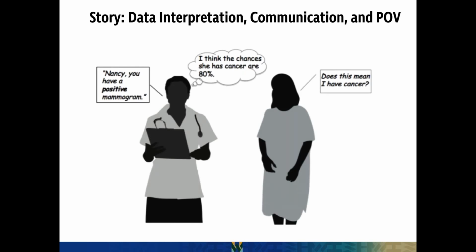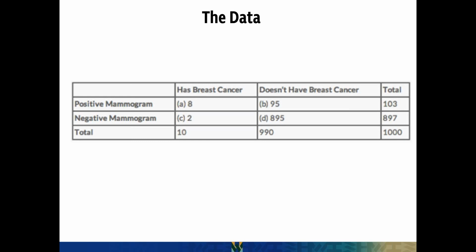And I'm going to talk about one more example of unintentional bias when it comes to data and how data is presented and worked with. Now, in this case, the patient here, Nancy, is being told by her physician that she has a positive mammogram. And that's a screening test to look for evidence of breast cancer. Now, neither of them has really enough data here. And so they're both not really sure what a positive mammogram means.